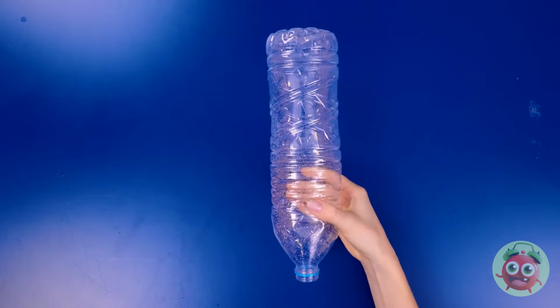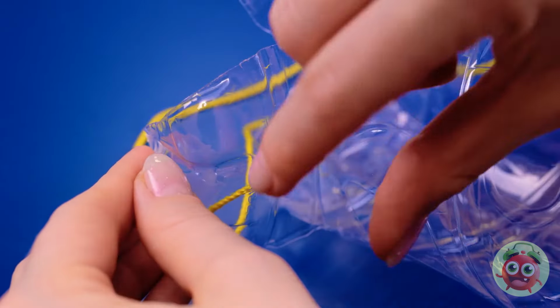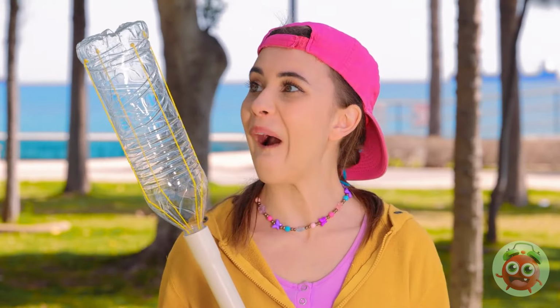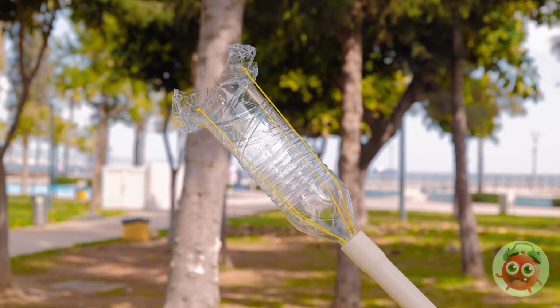Maybe I can use this soda bottle. I want to make cuts at the base of the bottle. Like this. I'll punch a hole in each flap. Then I'll pull rope through the hole. I'll do this in each section. Now I'll put the rope through a tube. I've got an orange grabbing thing! I'm sure that's the technical term. When I pull the rope, the bottle opens up.